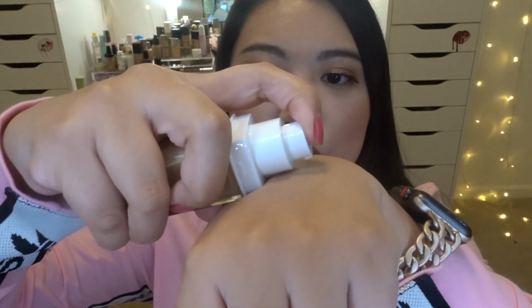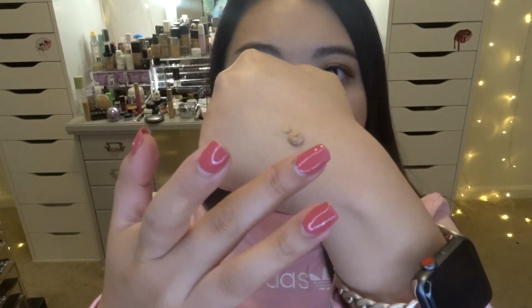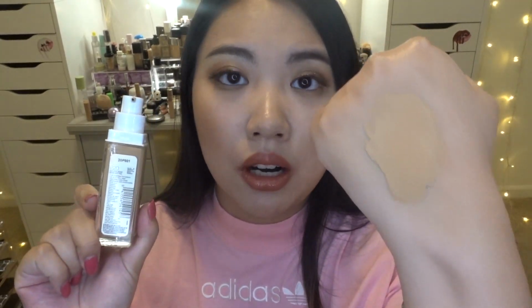So this one, I don't know if it's a new line or a relaunch. It just comes with a pump, which is really nice as well. And let me just show you guys. So this is also kind of half a pump, and once you blend it out, I feel like this foundation is kind of the same concept as the CoverGirl Healthy Elixir foundation, because they both give a cream kind of texture, so it won't dry you out, but it also gives you a beautiful coverage.